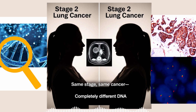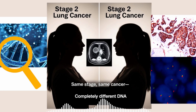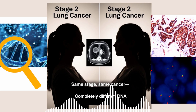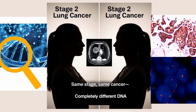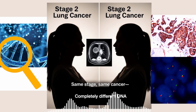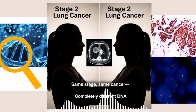different molecular portraits. It's like two houses built with the same architectural plan. From the outside, they look identical, but inside one is wired with steel, the other with wood. Repairing them needs different tools. This is the shift in modern oncology, from organ based treatment to biology based care. We are no longer just treating a stage or a tumor site. We are treating a patient's unique molecular story.